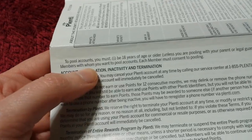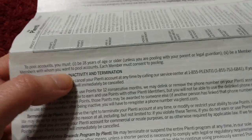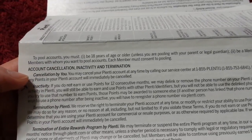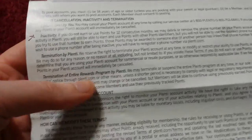Okay? Very interesting. And then, let's see, there's a tab up here at the next. The pooled accounts, you must be 18 years of age or older unless you are pooling with your parents or legal guardian. Be a member and identify the other members with whom you want to pool accounts. Each member must consent to pooling. So basically, if there's you and your husband and your teenage child, you got 3 cards in your house and you want all the points to get pooled together into one account, and then they can be spent on any of the accounts. Okay? And I think that's a really good feature.